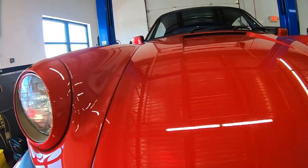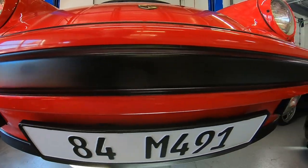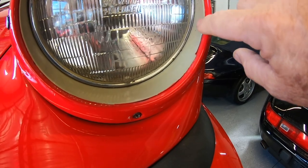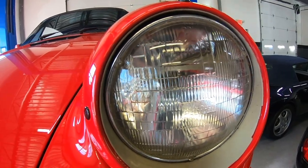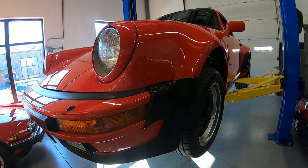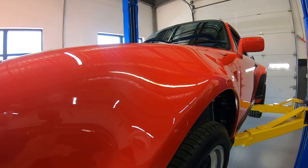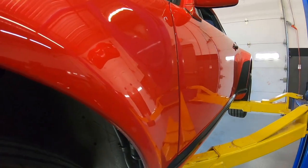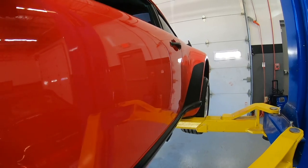Nice clean nose. Just a little bit of chipping right here. This car is so exceptional that if I point out a flaw, it's an anomaly on this car because there are no flaws, there are very few. How straight the doors are. Look at that paint. Look at the reflection, how straight that door is.